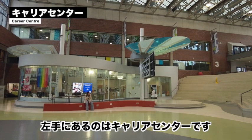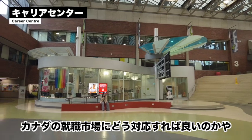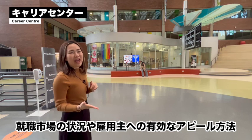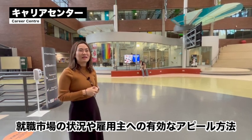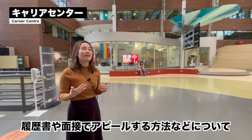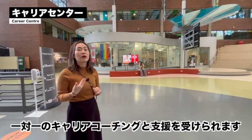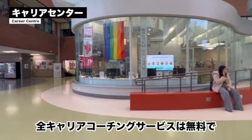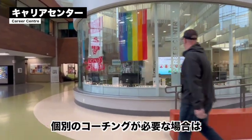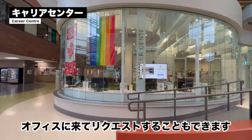On my left hand side is the Career Center. So if the students are wondering how to get myself up to speed with the job markets in Canada, what are the happenings in the job markets, how do I make myself competitive and attractive to employers, how to make my resume stand out, how to stand out in an interview, this is where they can get one-on-one career coaching and support. All the career coach services are free, and they can walk in anytime, of course, to get certain help. But if they need more one-on-one coaching, students can just come in and request the services.